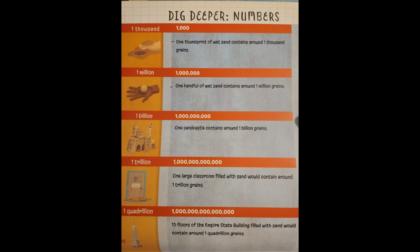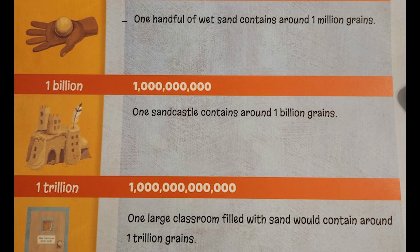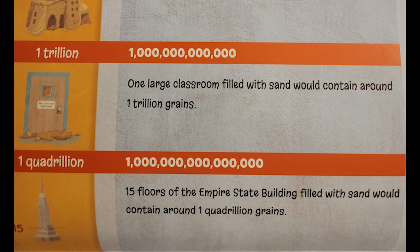Look, and here's all the numbers we talked about here. So, 1 thumbprint of wet sand contains around 1,000 grains. There's 1,000 grains of sand in just 1 thumbprint. 1 sandcastle contains around 1 billion grains of sand. That's crazy. Earth's land, covered with a layer of sand as high as the world's tallest building, would contain around 1 octillion grains. That's a big castle. Yeah, that's the Empire State Building. And guess what? 15 floors of the Empire State Building filled with sand would contain around 1 quadrillion grains. That's a lot of numbers.